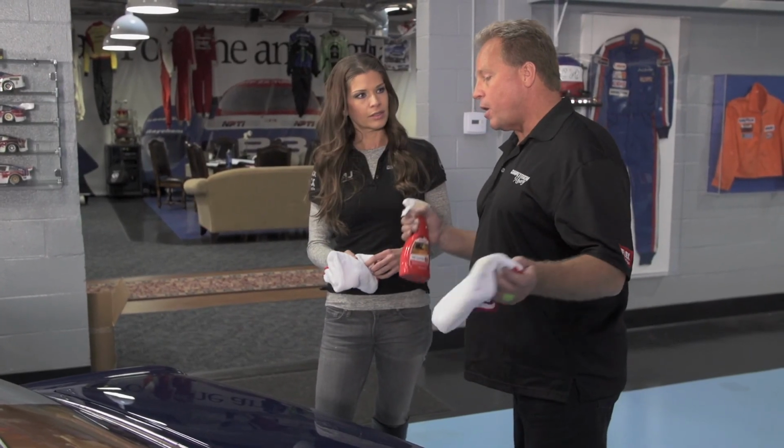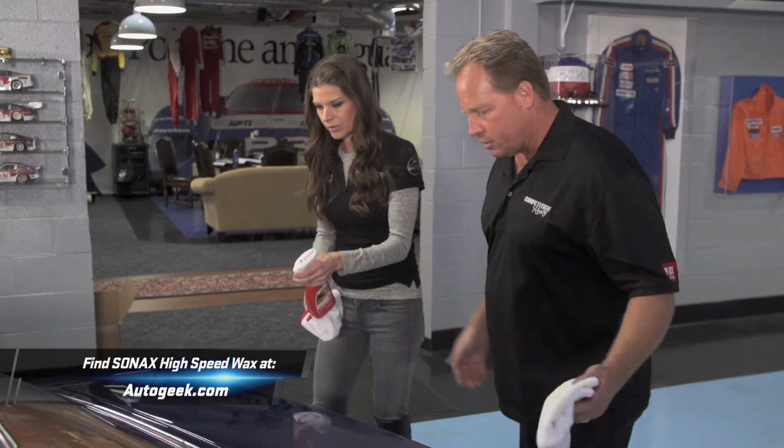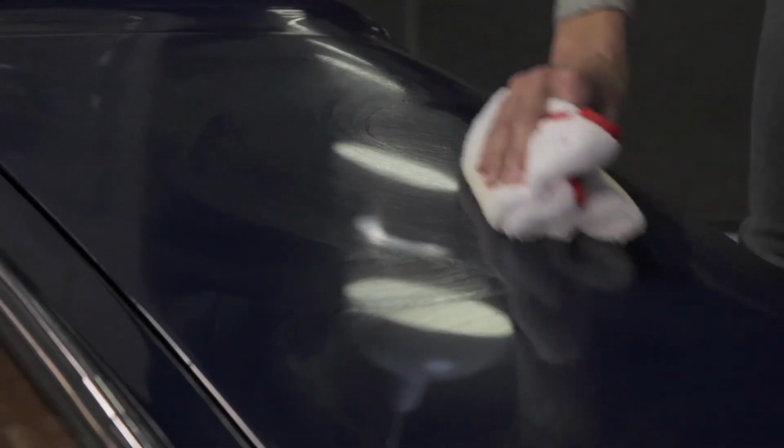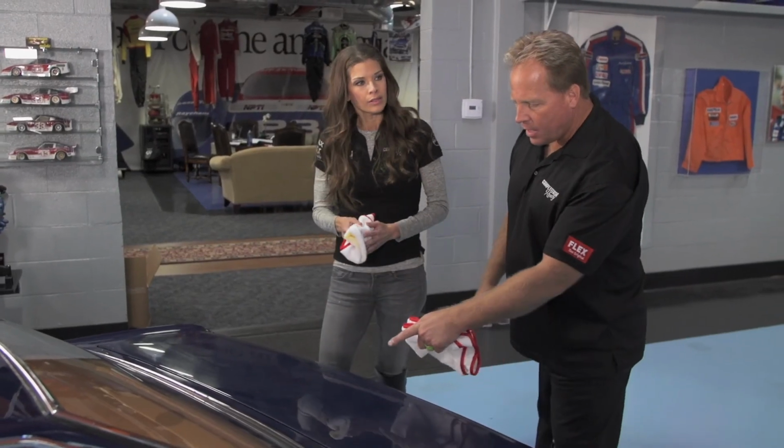Okay. And this is a great product because you can spray it on, spread it around, wipe it off, you're done. You don't have to let it set? Nope, you don't have to let it set at all. So I'll do this side, you do that side. Just a little mist on, then take your towel and spread it around softly, because we just spent all this time polishing it. Now that we've spread it out, see the haze that's on there?